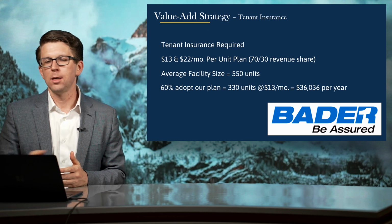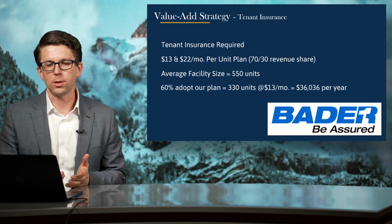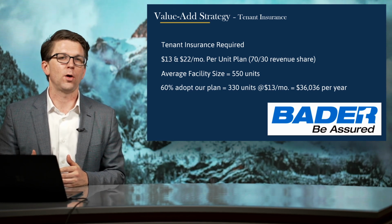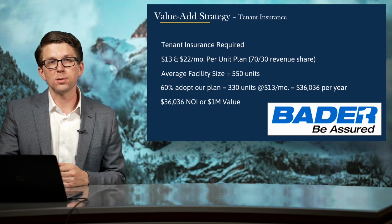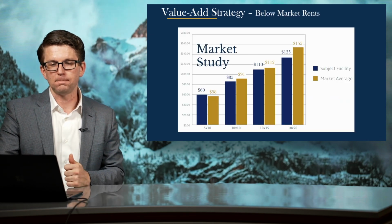So let's just say 550 units. We're going to just use an example here. 330 units get booked with our premium. That's $13 a month. That's about $36,000 a year of extra NOI that comes to us at a very, very low or nominal cost. And so that's about $1 million of value to a property of that size that we can add on the day we take over. So that's just one of the many things that we do.